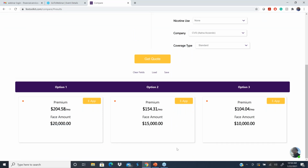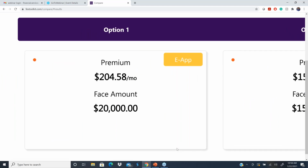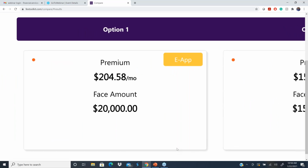Now, because CVS Aetna only allows you to have face amounts rounded to the nearest thousand, it's going to increase the premiums a little bit. As you can see here, it did 204 instead of 200, and it gave me a face amount of 15,000. So here I can roll right into my worksheet, and if you're using a touch screen, you can do your 3-option worksheet.